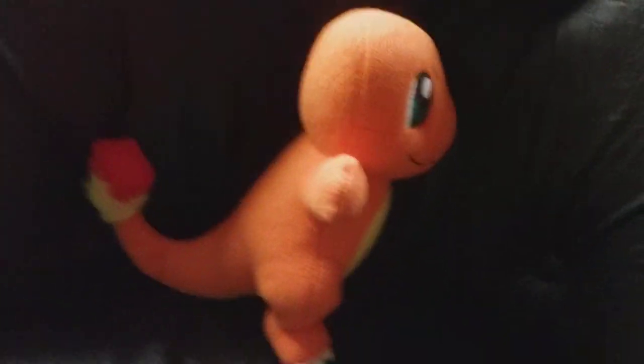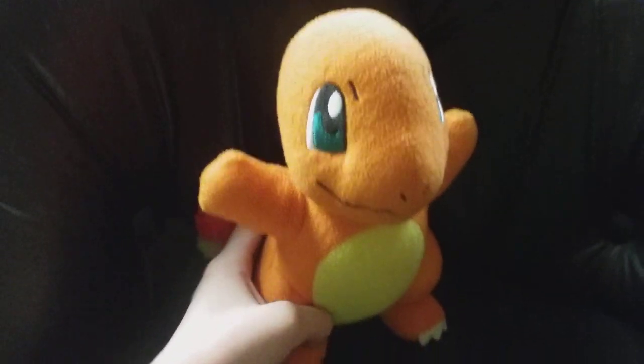First up, I have Tomy Charmander. Amazing. I got him at a GameStop with my Tomy Bulbasaur and Pokemon Center Squirtle. They did have Tomy Squirtle, but I like the Pokemon Center one. It looked nicer. But here is my Charmander. I've had this man. He is amazing. His fuzz going on, just like the Pikachu. I still love him. He's my man.